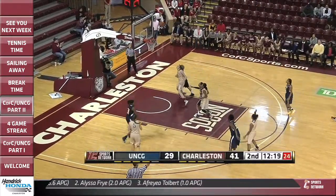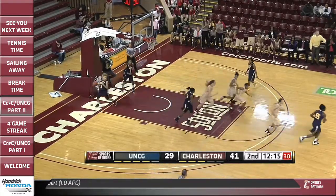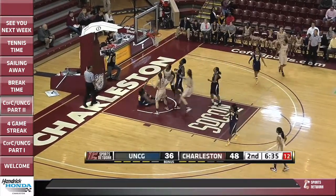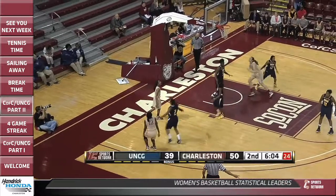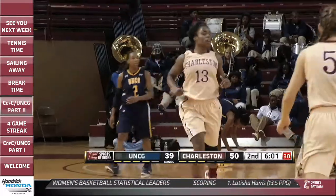Fry no good, but Michaela Hopkins right there with the putback, and the Cougars with a 43-29 lead. Here's more Tolbert inside, off the glass, off the drive. That one's good. And then later, Tolbert again for 3. Knocks that one down. The Cougars with an 11-point lead.